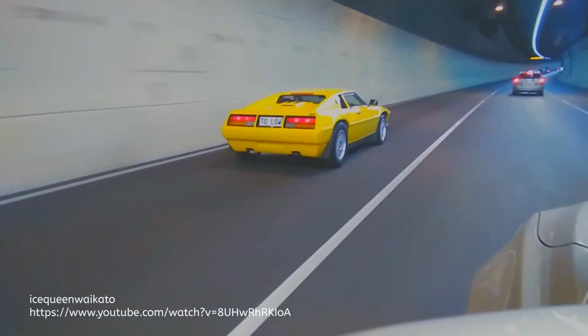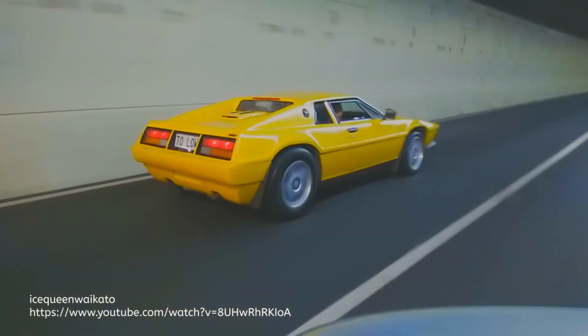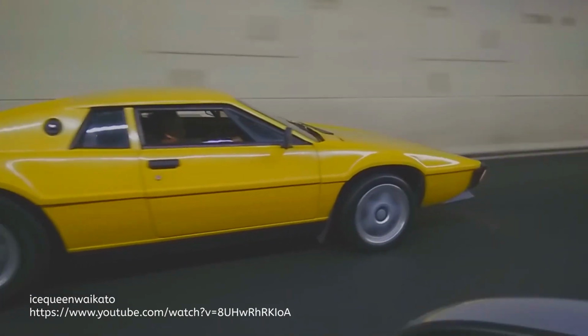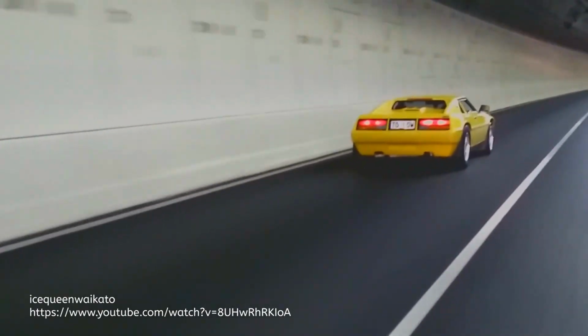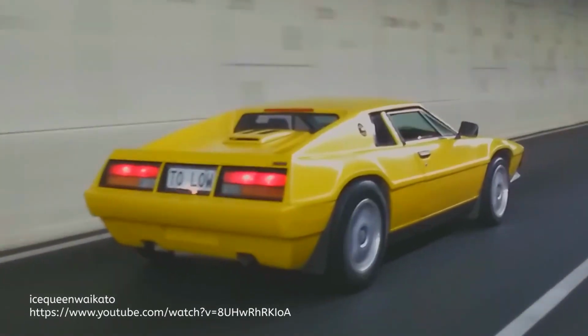Unfortunately, I couldn't find any performance figures. My guess would be less than 9 seconds for 0 to 60 miles per hour or 100 kilometers per hour, and something between 190 and 200 kilometers per hour top speed. If anyone has precise info on performance, please share in the comments below.